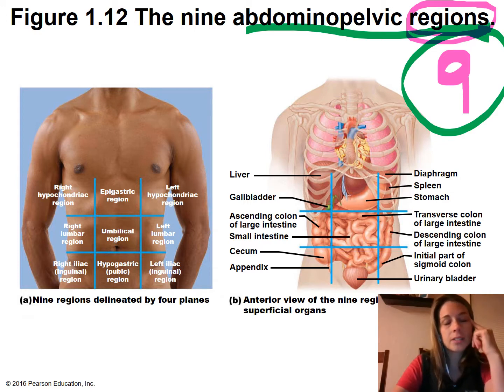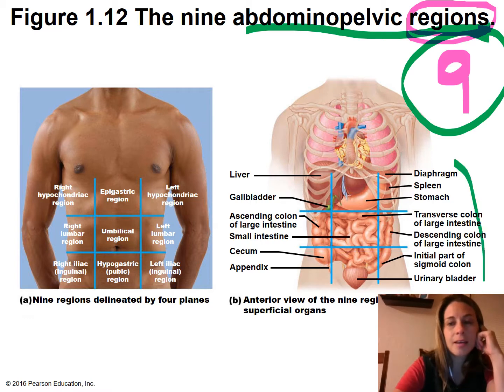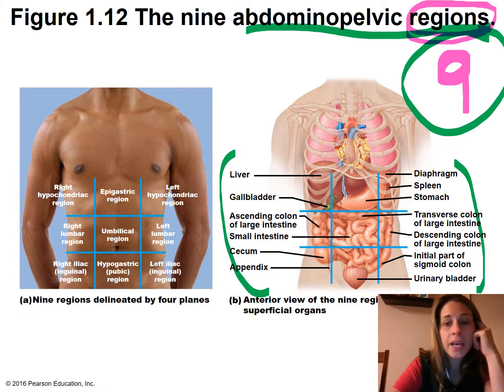Things that are important, for exams and for homework, I would know images such as this that have the divisions of the abdominopelvic region. I would know what organs are where. If I ask you where the liver is, are you going to tell me it's in the hypogastric or pubic region, or will you be telling me it's primarily located between the hypochondriac region on the right side as well as the epigastric region? One of those is right, one of those is wrong.